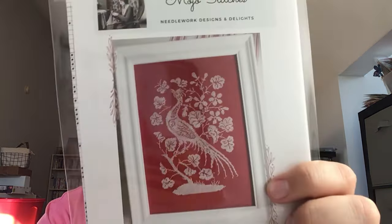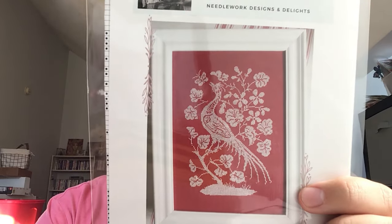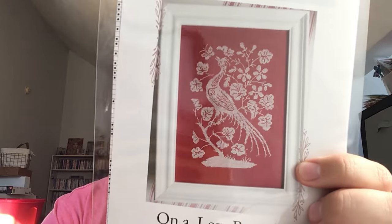Another Moho Stitches. This is On a Low Branch. I saw it and I thought it was really pretty. So I added it to my top knot stitcher order from Abby with my fabulous houses.